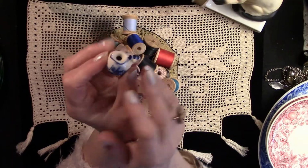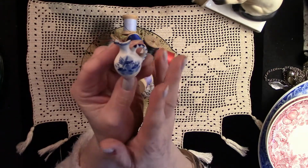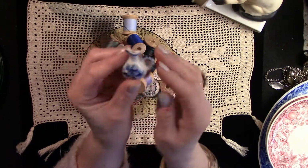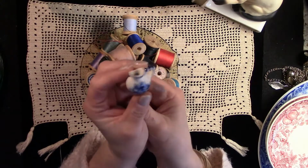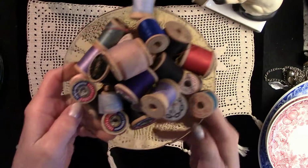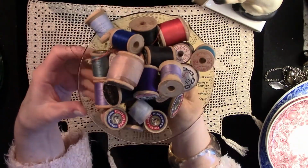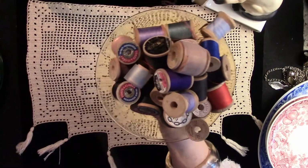That was some damage, and that was my fault. I thought it was a pretty little piece, and I have a bad habit of putting things in my pocket, and it went through the wash machine as well as the dryer. But I'll fix it and hang it up next to the little Dutch shoes that I have. This was just another little haul of wooden spools, and I'll share what I do with these spools in another project video.